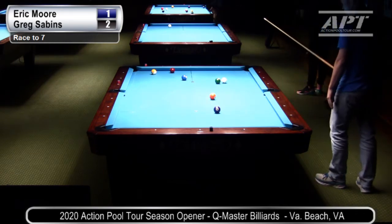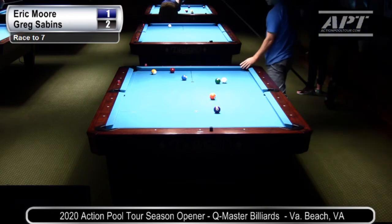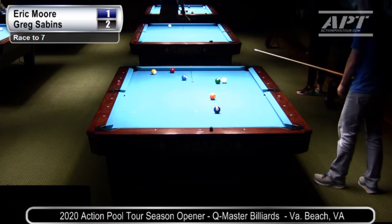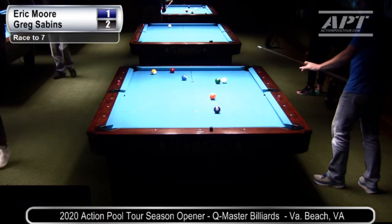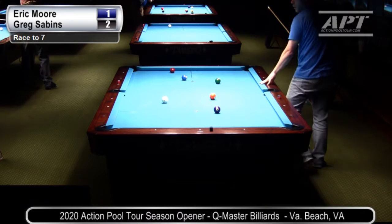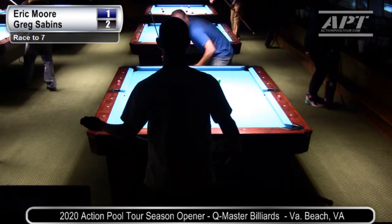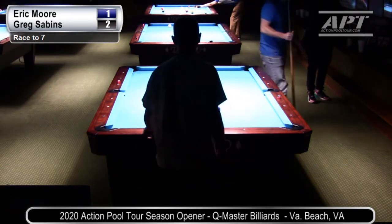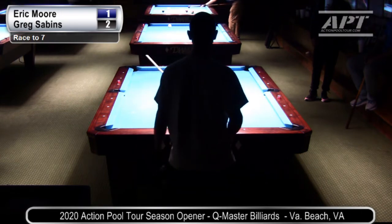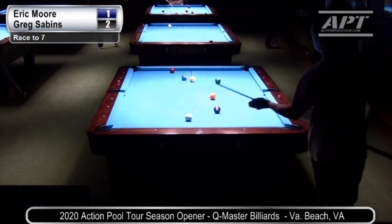Speaking of out of luck, here's Eric making 3 balls on the break and having a push. Excuse me. That's a good shot, Eric. Got that 9 away from the hole and pushed out like that. Greg can cut this ball and play shape and play safe. If he misses, it's a good 2-way shot. I think that's what he might try to do.